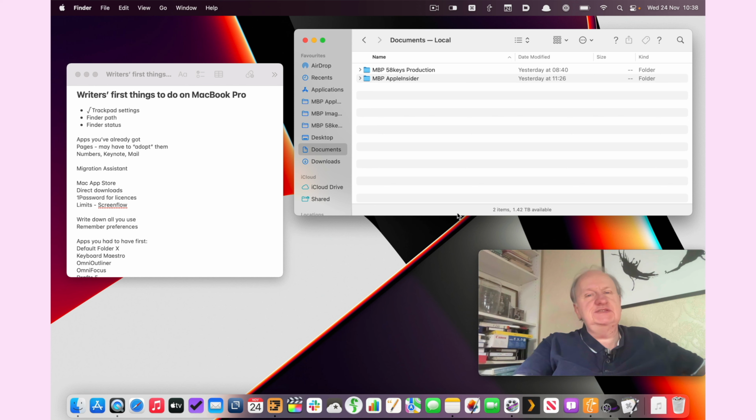Apple would rather you just didn't think about any of these things. Why should you care how many terabytes of space? You just want to get on with your work. I like that approach. I just can't seem to share it for myself.